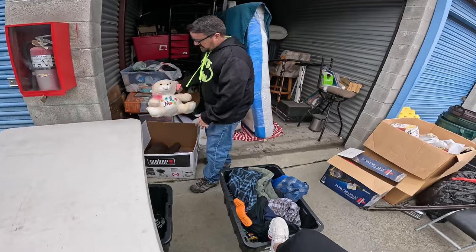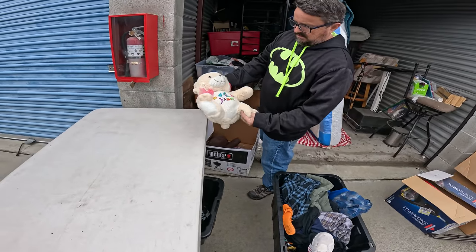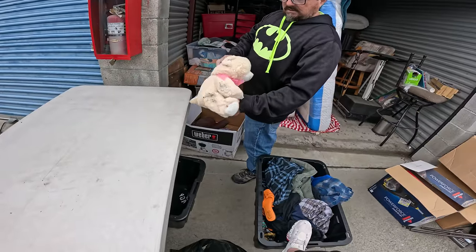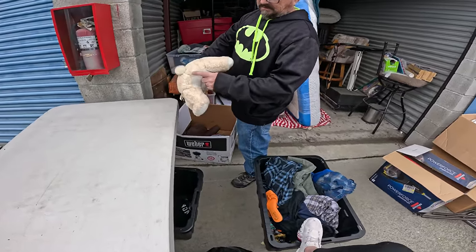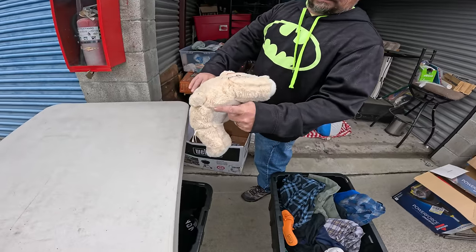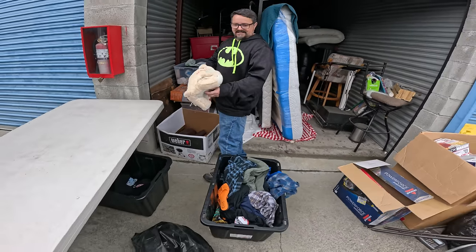Is that a teddy bear? Oh, number one mom. So cute. Yes. That's how they treat their mom. It's moldy. There's a spider right there. He's alive. Okay. Look, he's crawling on his butt. He's out. Get him away.